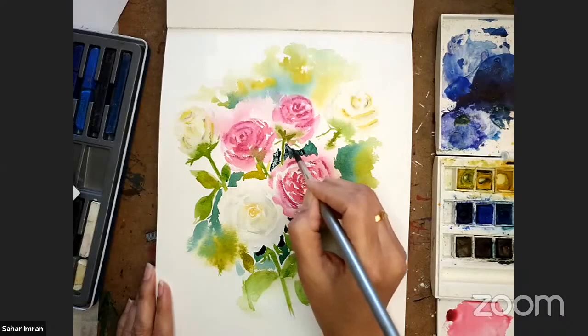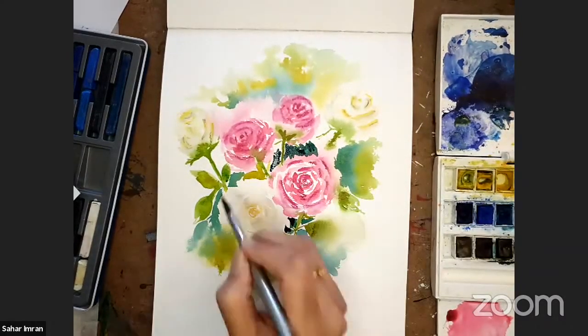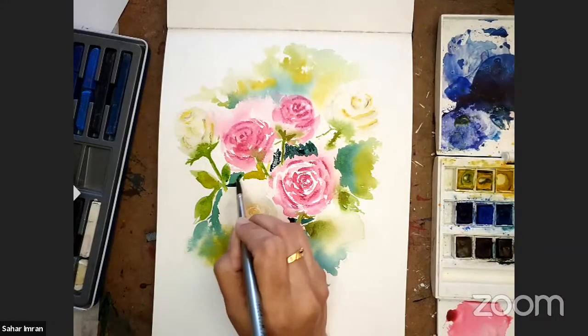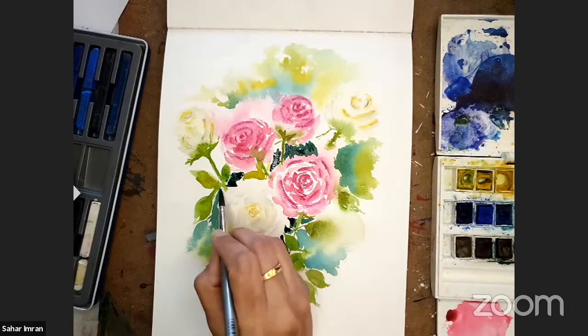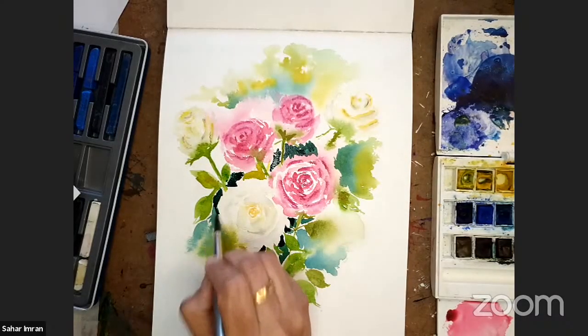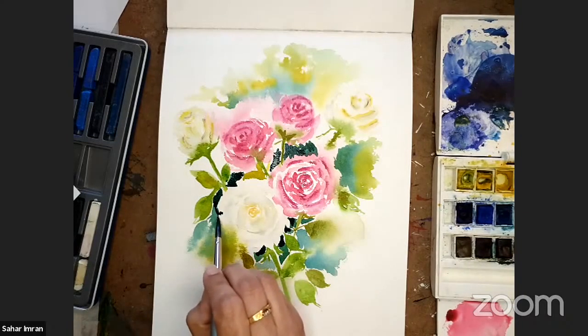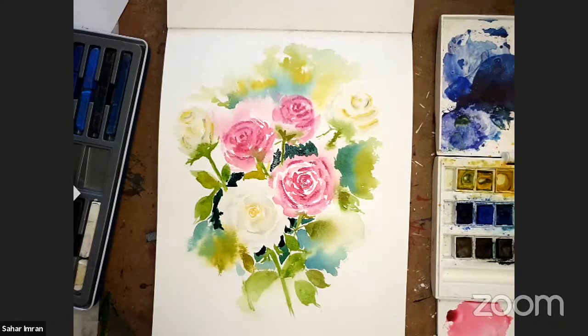So after it dries, you can just pop in some darker tones? Yes, I think that's the best way to go about it. Otherwise, it just merges again if it's still wet. You see, that just makes it pop out so much more.